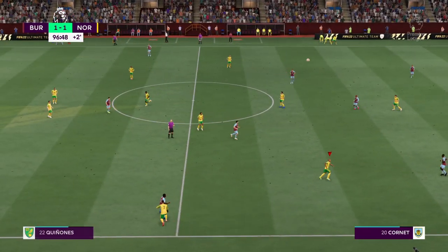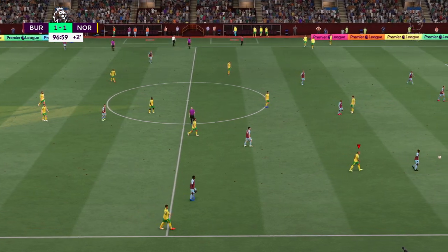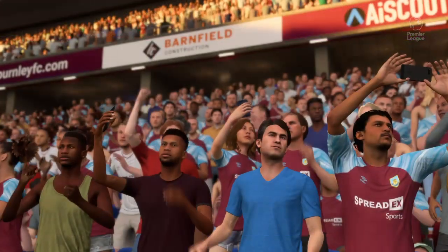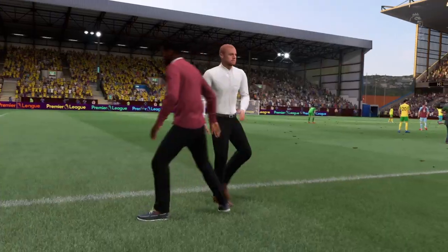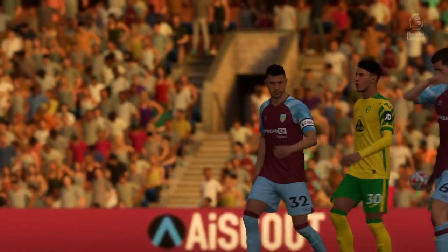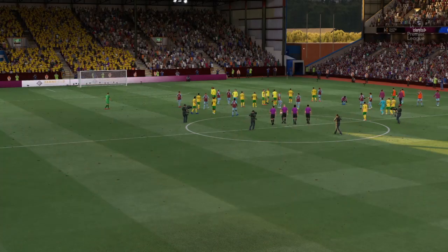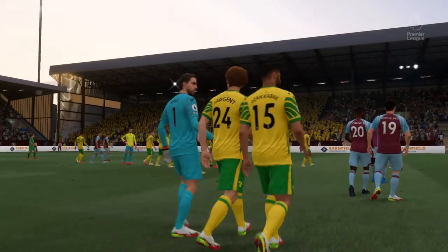And with that, the referee brings this contest to an end. All square here in what was a thoroughly compelling game. Stuart, your analysis. Well, it could have gone either way. I thought both teams were very positive, though. Having hammer and tongs from the very start. And I think a draw is probably the fair result.